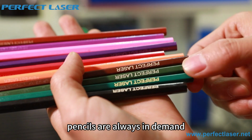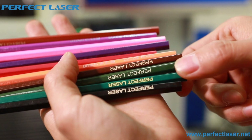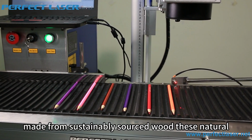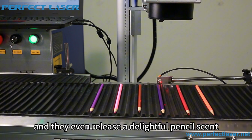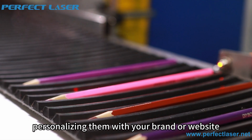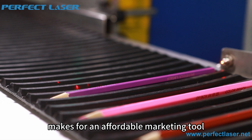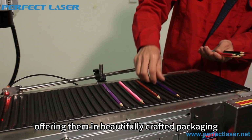Pencils are always in demand, especially among students, teachers, and organizations. Made from sustainably sourced wood, these natural, unprocessed products are easy and safe to engrave, and they even release a delightful pencil scent. Personalizing them with your brand or website makes for an affordable marketing tool. For added value, consider offering them in beautifully crafted packaging.